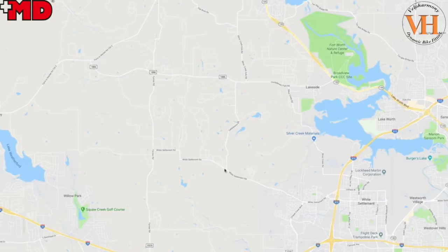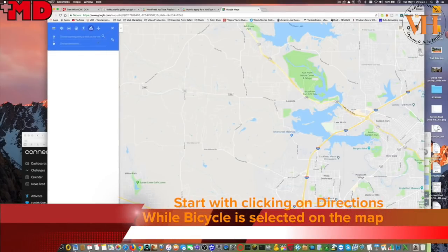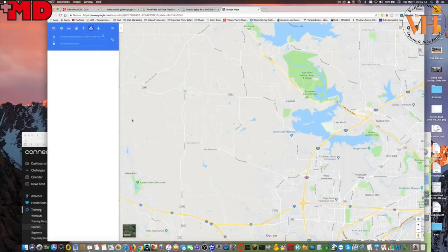Now, the key is that you want to map the course to know how many miles you're dealing with as far as how many hours it will take you. And that's where I want to take you from here to, let's see. Choose your starting point or click on the map. So what I'm going to do is go to the high school here. Okay. And choose the destination or click on the map.